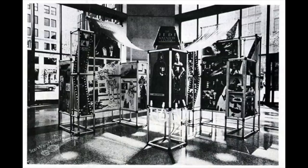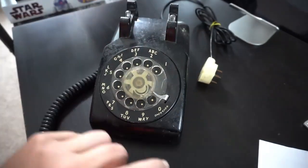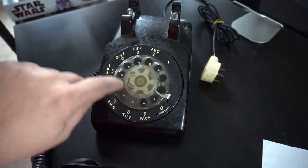Now this Jedi Adventure Center was like a huge display that you could walk around inside of. You would see photos of characters from the film, storyboards, concept art, stuff you just didn't see easily in 1983. Wasn't like today when you could just pick up your phone and ask to see concept art from Star Wars. Believe me, I tried. I'm going to call Star Wars. Where is that 0?